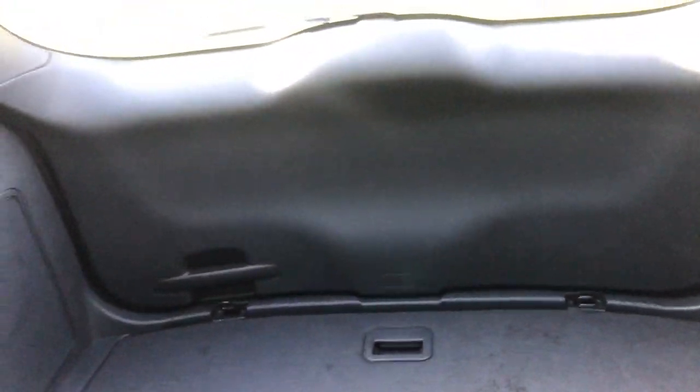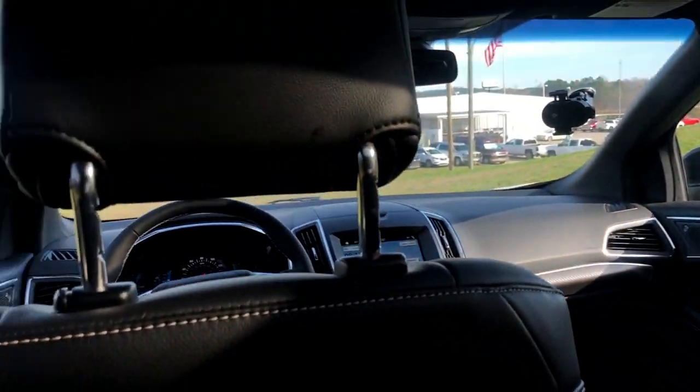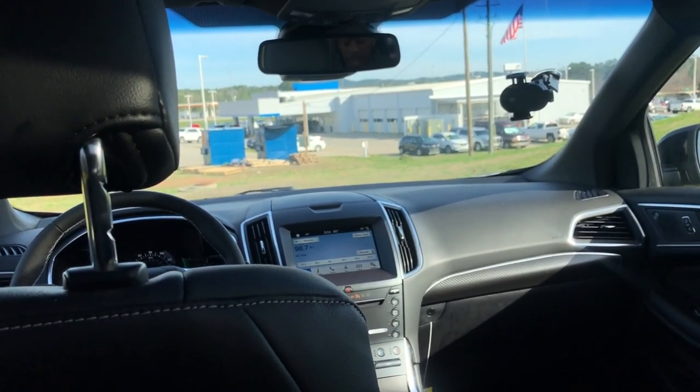And then you've got all this ample space back here to put your groceries and your luggage and all the stuff that you're towing to the beach while you're smoking every other SUV on the road with a fully loaded SUV and stuff in the back. So, I mean, it's pretty comfortable back here. I'm not even going to lie to you.